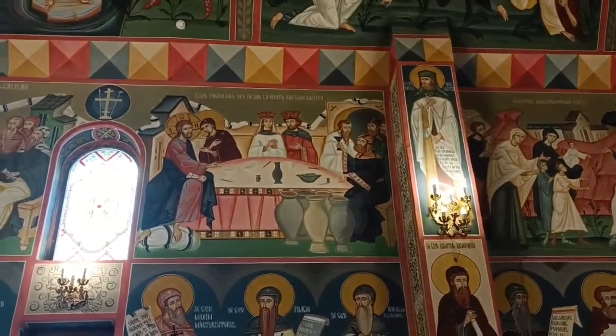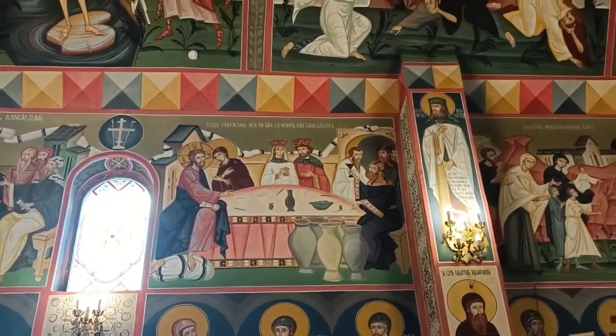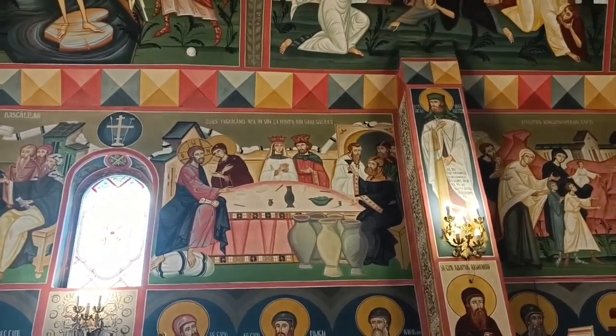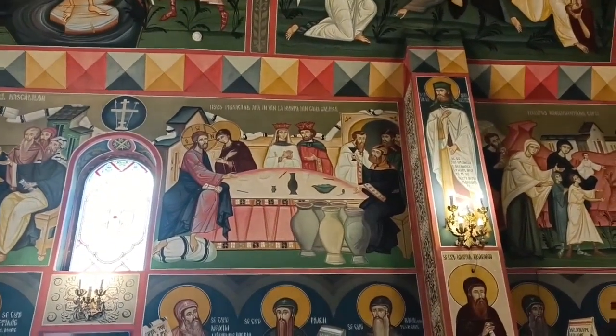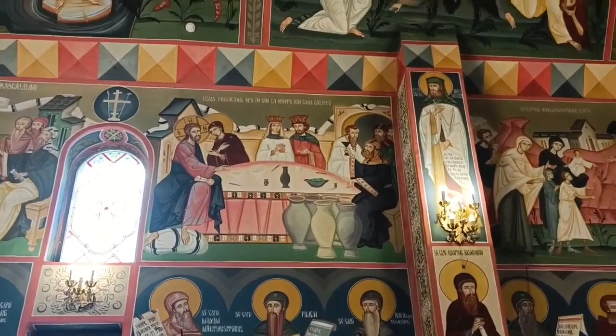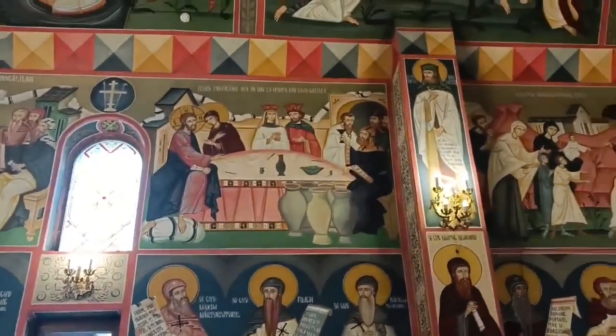Yes, Adriana, the colors are special, and I will tell you why they are like this. They are wearing some small crowns on their heads, the real people in the religious services, just to show the people that they are considered to be like the emperors in front of Christ.